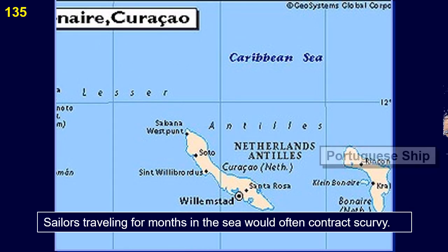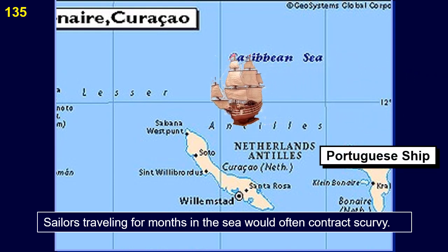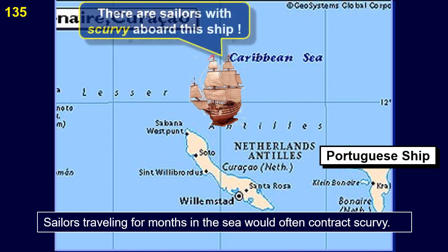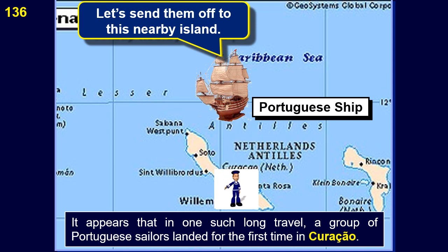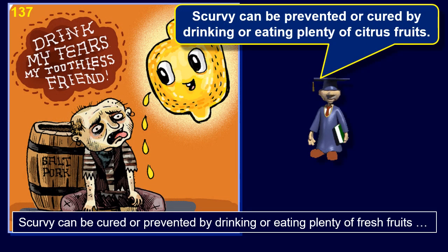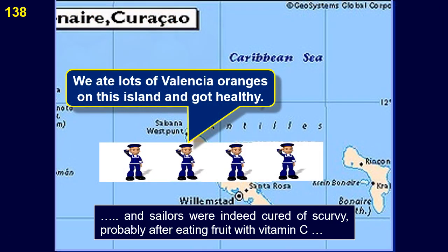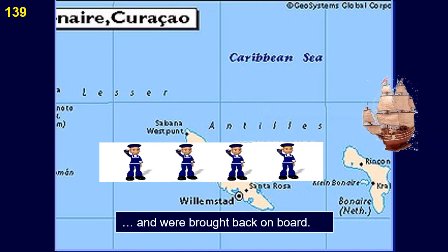Sailors traveling for months in the sea would often contract scurvy. It appears that in one such long travel, a group of Portuguese sailors landed for the first time in Curaçao. Scurvy can be cured or prevented by drinking or eating plenty of fresh fruits. And sailors were indeed cured of scurvy, probably after eating fruit with vitamin C, and were brought back on board.